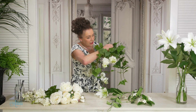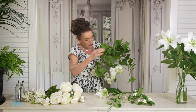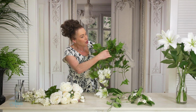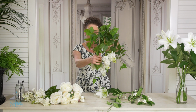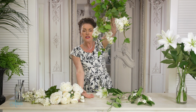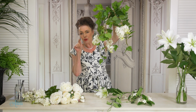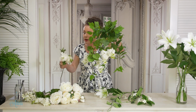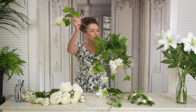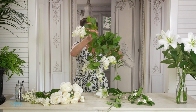Now, the next to go in is going to be slightly shorter than the first one. You can make this as long as you want. You could take this all the way down if you wanted to, but you're going to be governed by the length of the stem, but I'll show you how to do binding to do extensions another day. Okay, the next to go in is going to be even shorter than the one that's just gone in.